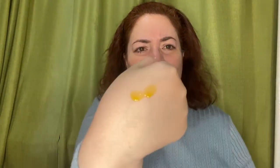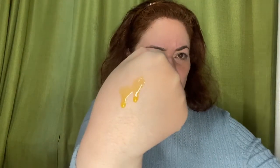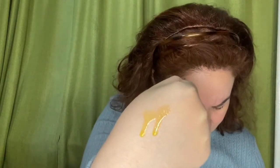Okay. It looks a little like vitamin C. Maybe that's why the jar looks the way it does. I wonder if vitamin C is in this. But I will put the list of ingredients there. But you see how runny it is. It could be carrot too, I wonder.